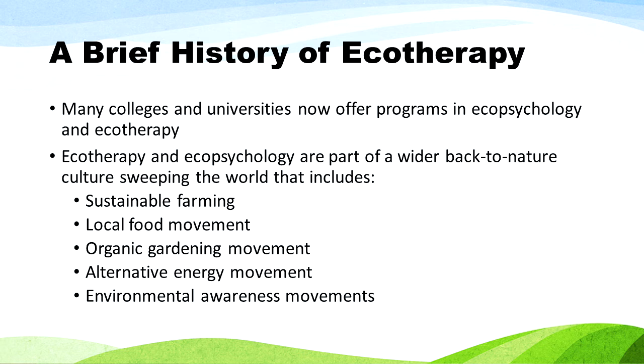And I live in rural South Carolina. There's even a local food movement here now. A lot of the restaurants locally advertise as a matter of pride that the produce that they use, the meats that they use, all come from local farmers. So that is a big and growing movement.